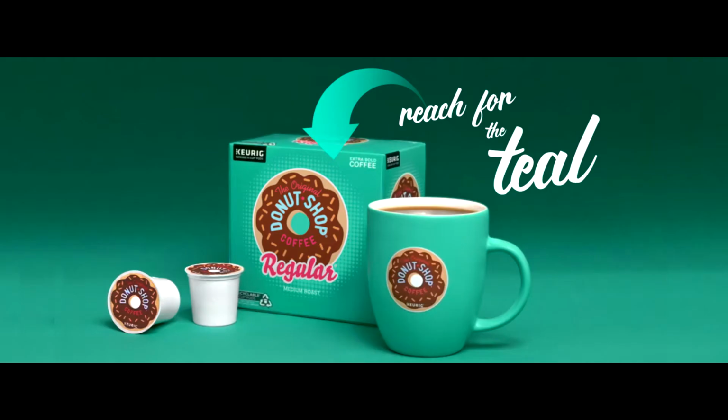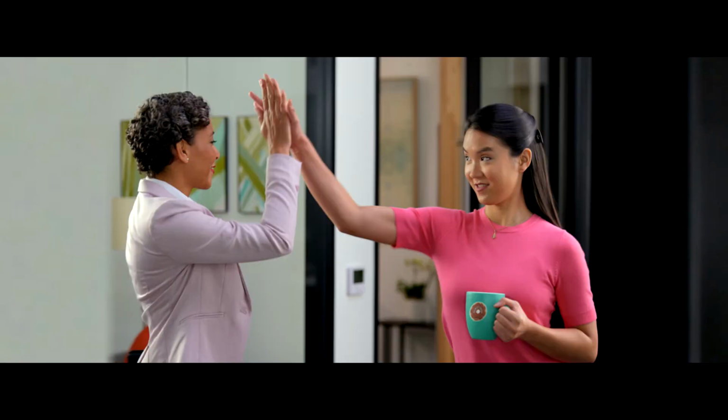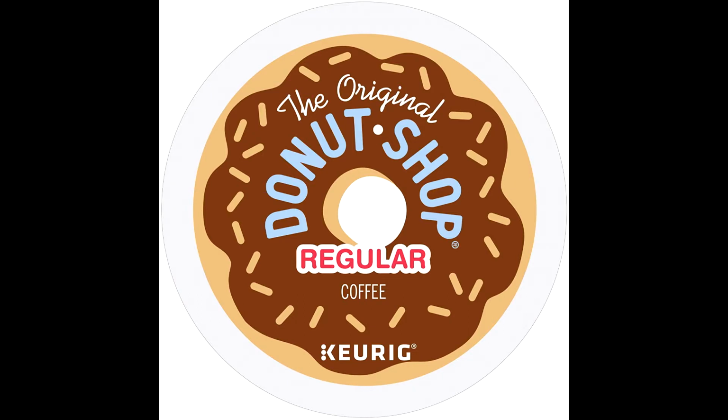Before coffee was complicated, great coffee was simply fresh, bold, and flavorful. This classic donut companion contains the highest quality Arabica beans. Dunking is encouraged. Some people won't admit it, but the best part of a donut is the coffee that goes with it. Without coffee, donuts are just another confection.